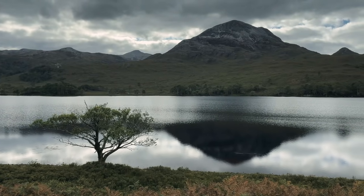This is Loch Coire, just at the feet of the beautiful mountains of Torridon. As you can see there, I am trying to take a photo that I already took a few weeks ago when I was here for the first time, of that beautiful tree.